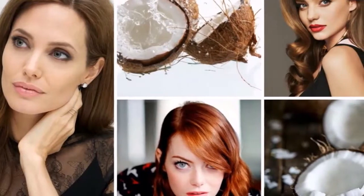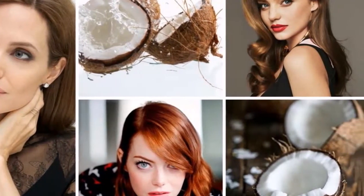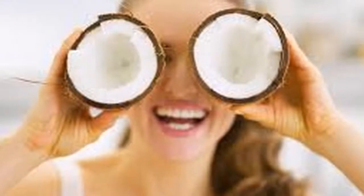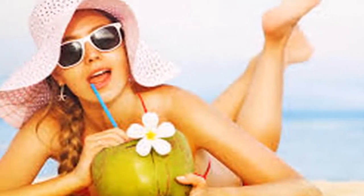13. Makeup Remover. Did you know that coconut oil is also very useful in removing stubborn waterproof makeup, even eyeliner and mascara? Here's what you need to do: just apply some coconut oil on a cotton pad and wipe it over the makeup you wish to remove. Then you should rinse it with water and a soap, and apply skin moisturizer.